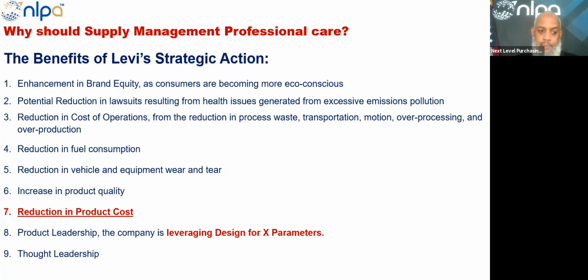And one of the things that Levi's was able to do was to reduce the cost of operations. It's right there, point number 3: reduction in process waste, transportation, unnecessary motion. Every time, for example, a supplier ships the wrong product or ships short, or our logistics processes ship the wrong product or a defective product, that adds cost. So if we're able to understand and improve our processes to a high degree of excellence, then we will reduce the cost. And yes, the products could be eco-friendly as well.